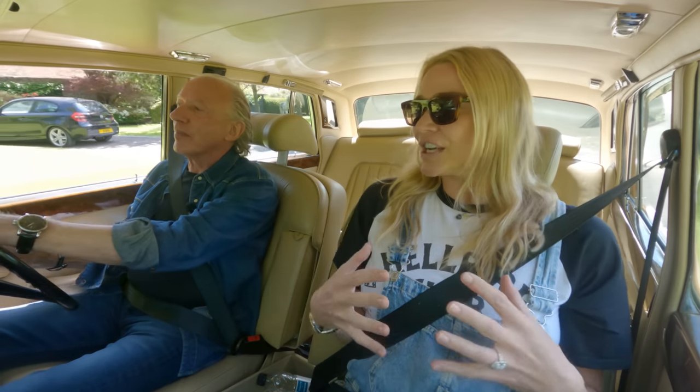This is lovely, isn't it? And we've got the most perfect weather and the Silver Shadow too. And so where did this love of cars come from? Were you like a little boy and you had a picture up on the wall, or was it your parents?